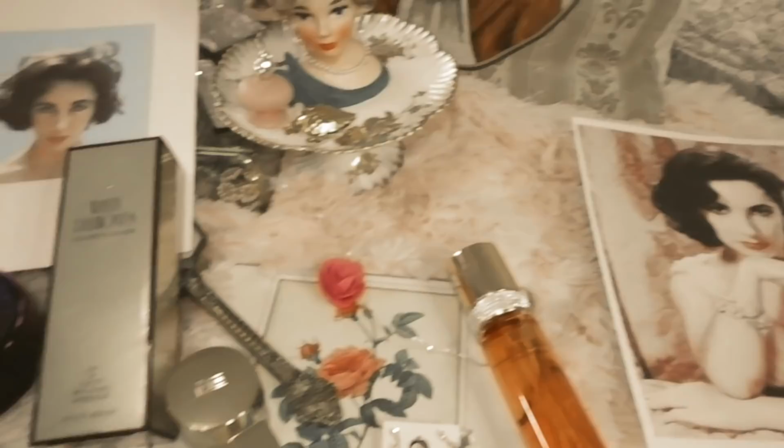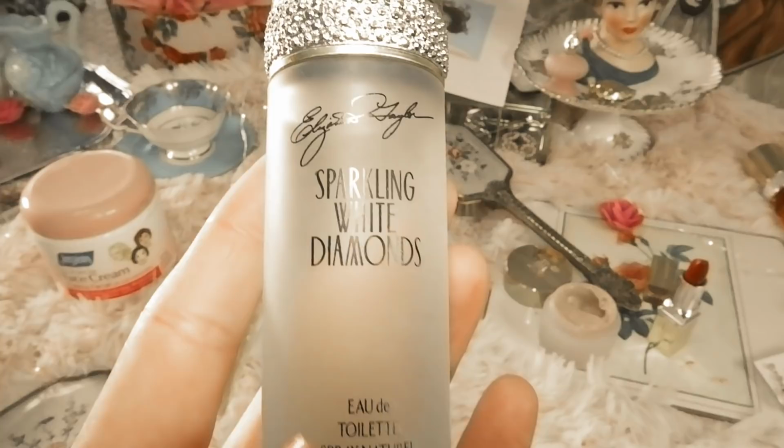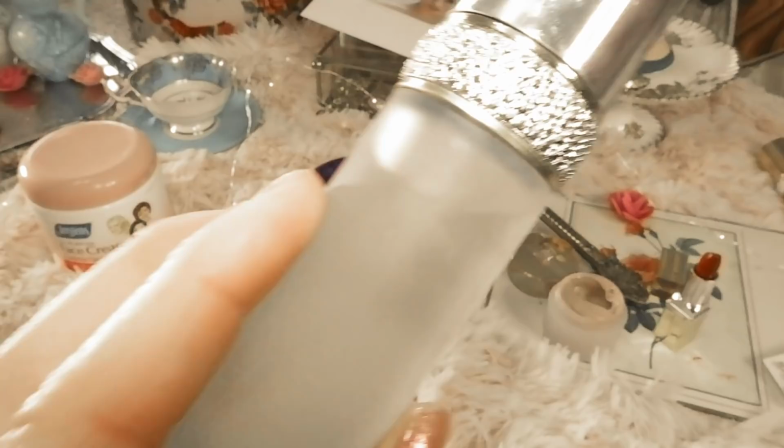The Sparkling White Diamonds, I personally don't like this one as much as the classic White Diamonds. It's a bit different, it's a bit sweeter and a little bit fresher, but I like White Diamonds. I think it's my favorite, but I know she has a whole line of different ones, so I'm really curious to try some of those.